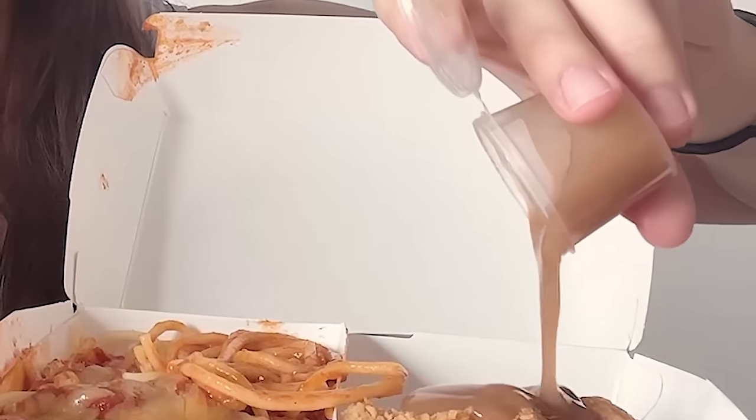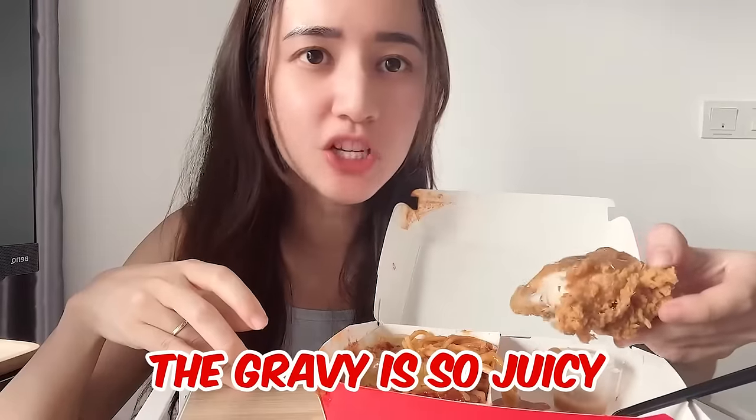All right, the next one is the gravy sauce, the famous gravy sauce. I'm gonna pour it on the chicken. Wait, it's supposed to be on the chicken, right? Gravy on chicken. Will you look at that? Wow, this is like a chicken wing. Mmm, just looks so good. All right, here goes. One big bite. Ready? The gravy is so juicy.